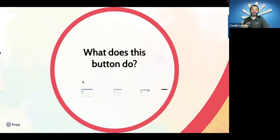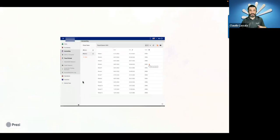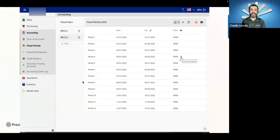So if we present the user with buttons and options for them to trigger actions, we should allow the user to experiment and answer by themselves the question, what does this button do? So that they don't go like, well, I don't want to click on it because I'm afraid it's going to do something bad. Well, instead, what we've done here is, as the user is going around the app, instead of showing everything the user could potentially do, if they are near an area that they may want to act on, like here, they have the mouse pointer over an accounting period, period number 4, we show them, hey, you could soft close this period.